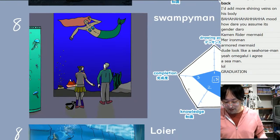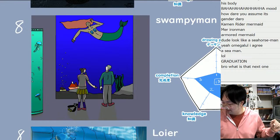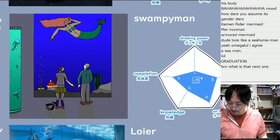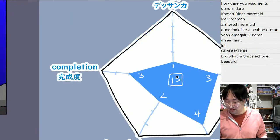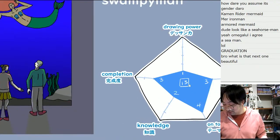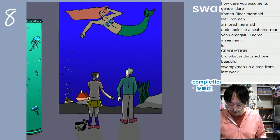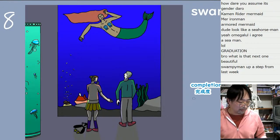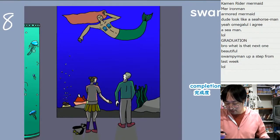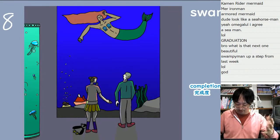Number 8, Swampy Man. Now, Swampy Man's work gives so much diversity to this art challenge. I have his work as drawing power level 1, but he's at number 8 because of his context, mostly his context. Now you could see, actually I think this was the only aquarium. That's just a contemporary mermaid there, and you could see that there's a couple on a date, and that he gave her a penguin fur. What do you call these?